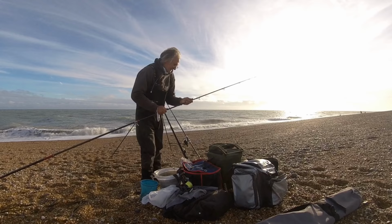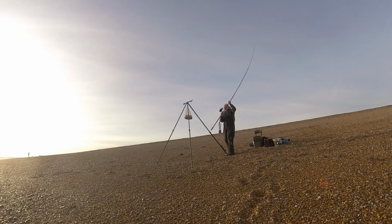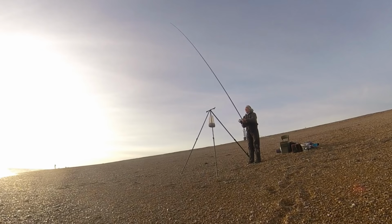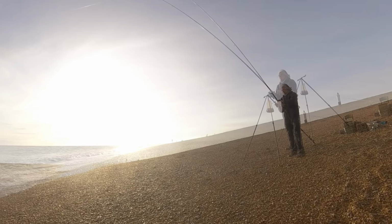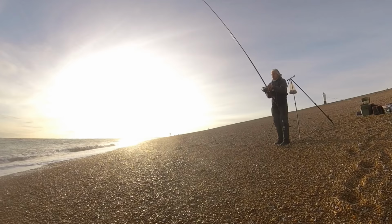Things went quiet for a bit, but then the wind died down, and halfway down the tide, it was a fish a cast. This is the rod with a loop rig in action now. A whiting and dogfish double shot.